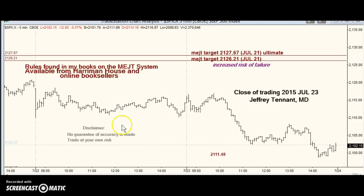After yesterday's action, I thought we had a reasonable chance to hit these prices in the 2120s. I wanted to have two things. One was a sharp move up at the open, which didn't happen, and the other was for yesterday's lows to hold, which didn't happen. So those targets failed after all.